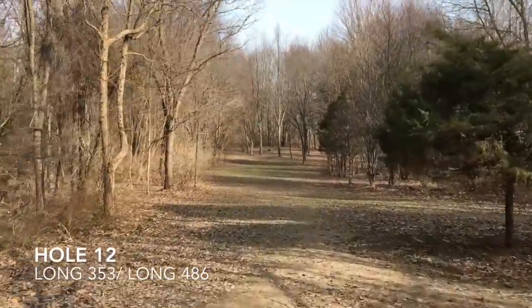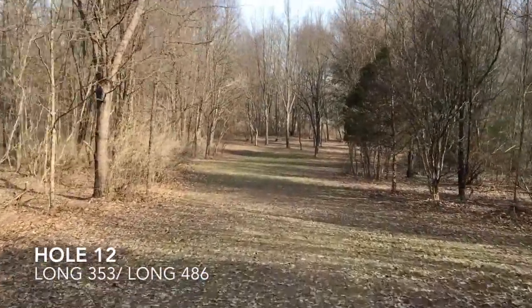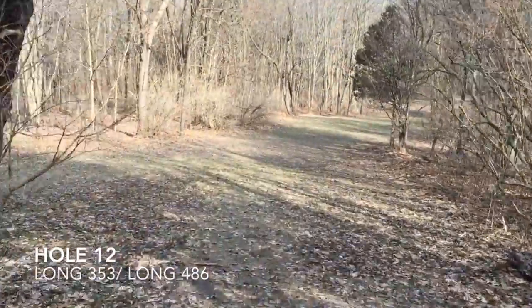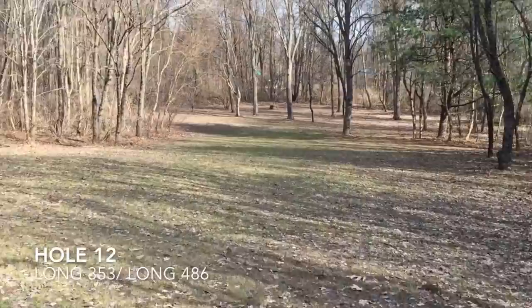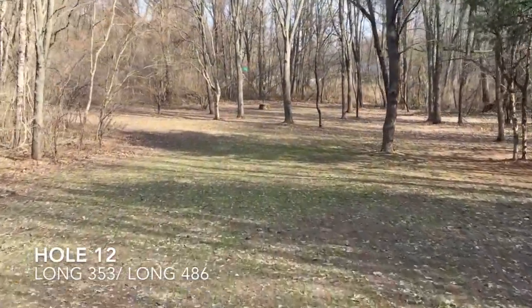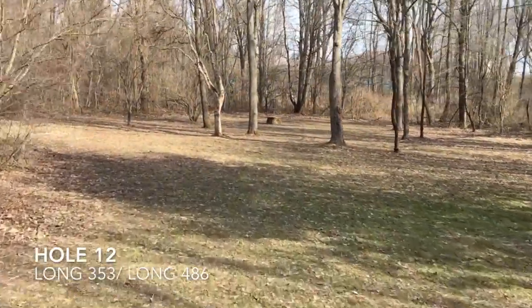Hole 12 now. We have longs from 486. From the longs, this is a pretty standard, just straight shot at it. Just give it some power. Let it go down the hill. Yeah, it is. It's another long straight one. You don't want to go left or right.